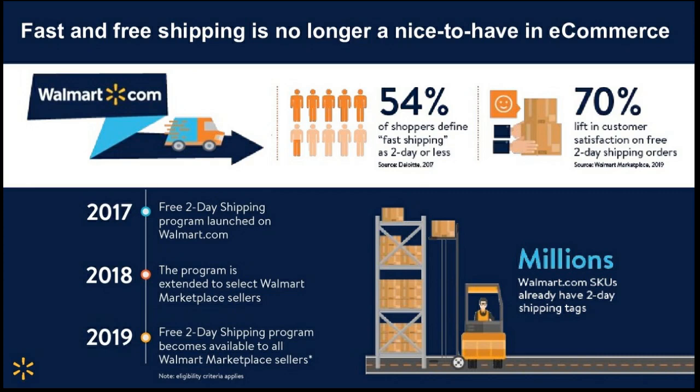And this year, we're offering free 2-day shipping to all marketplace sellers that meet certain eligibility criteria. So we have millions of SKUs on Walmart.com that already have 2-day shipping tags. And for those that are on there, we're seeing about a 70% lift in customer satisfaction on free 2-day shipping.